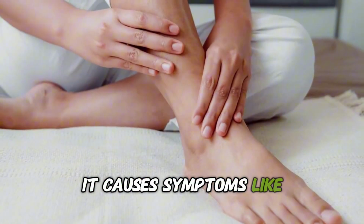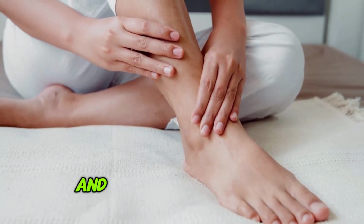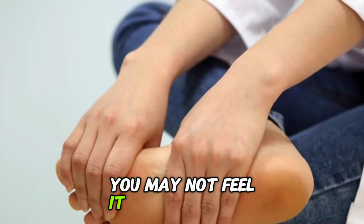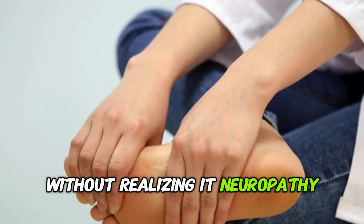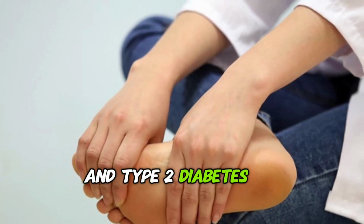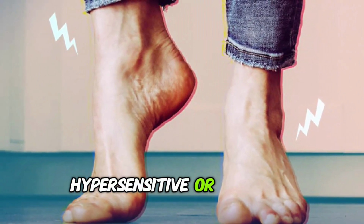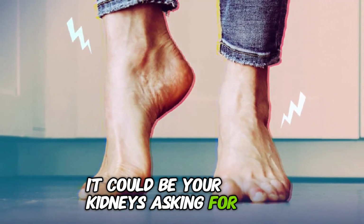It causes symptoms like pins and needles, numb spots that don't feel temperature or pain, and sometimes burning or shooting pains. The danger: if you step on something sharp, you may not feel it, which means you could develop infections or ulcers without realizing it. Neuropathy is especially common in people with both kidney disease and type 2 diabetes. The combination can be especially damaging to your nerves. If your feet feel numb, hypersensitive, or just not right, talk to your doctor. It could be your kidneys asking for help.